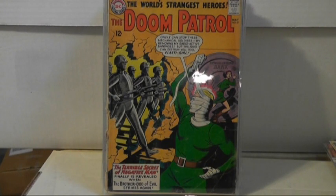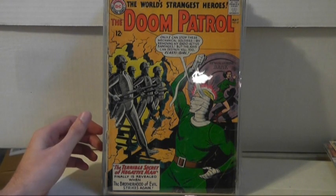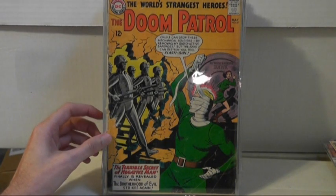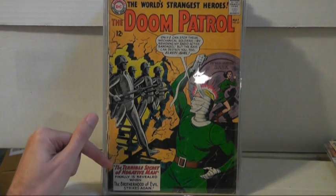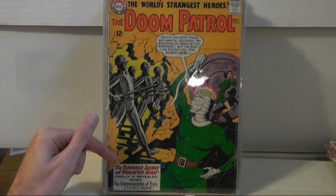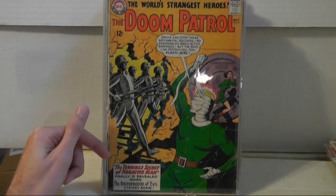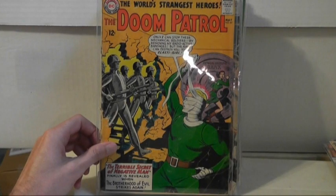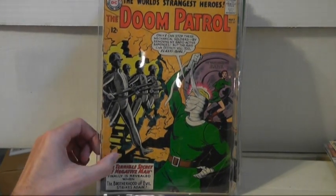And here's Doom Patrol number 87. Bunch of tin soldiers. Has the main story of Doom Patrol, and lately these have been having backup stories that have Negative Man. Tell a little bit of his history, a little more of what he was like and what he was about and whatnot. This is another one. The cover is actually not attached.